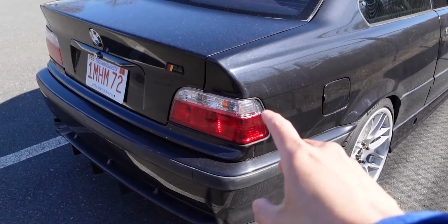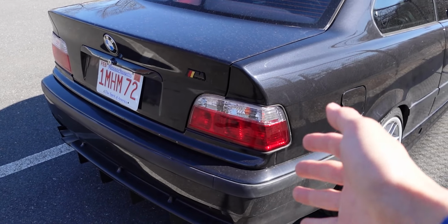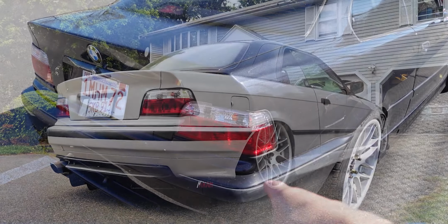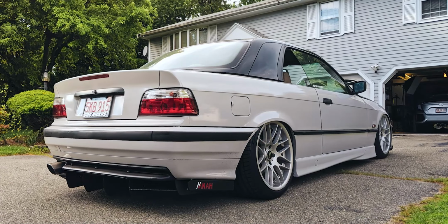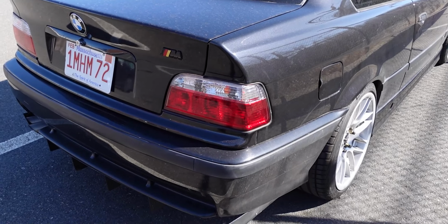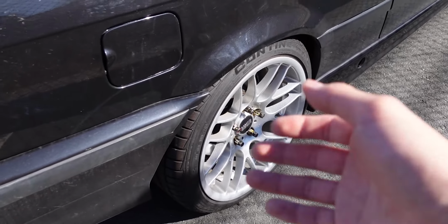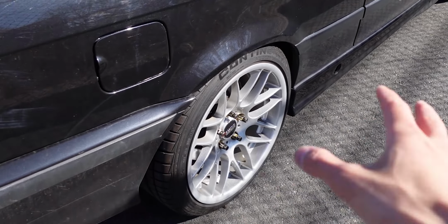Now, if you guys see that these taillights and these wheels are familiar, you're right, because these taillights actually came from Gertrude, my boosted 325i convertible. The reason why I swapped these over was because the old taillights weren't really functioning the exact way I wanted them to for inspection. And I did the same thing with the wheels too. I just swapped the wheels over because the tires that came with the car were completely bald.